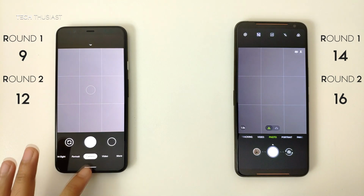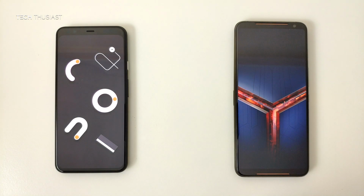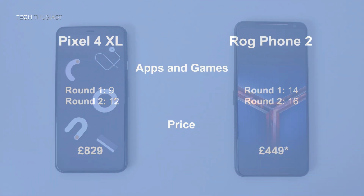At the end of round 2, the ROG Phone 2 wins by 4 points. So that is the end of this speed test comparison, and here is a recap of the scores. In round 1, the ROG Phone 2 won by 5 points. In round 2, the ROG Phone 2 won by 4 points, where it opened the apps and games slightly faster than the Pixel 4 XL.